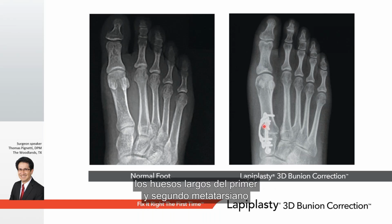Long first and second metatarsal bones are now parallel and close to one another. The big toe is in line with the long metatarsal bone behind it. The ball and socket nature of the big toe joint line up, and the bean-shaped sesamoid bones are in their normal position.